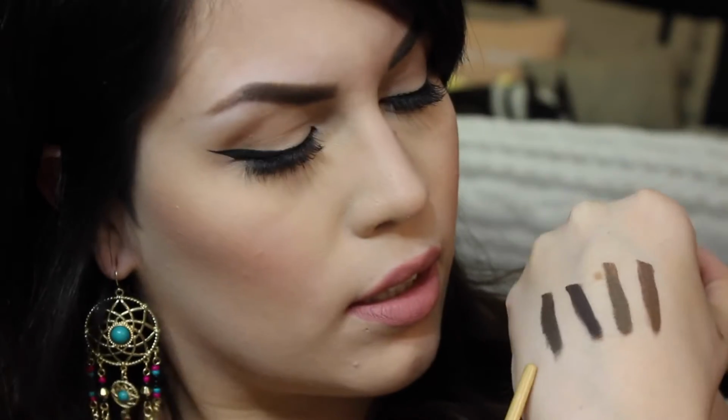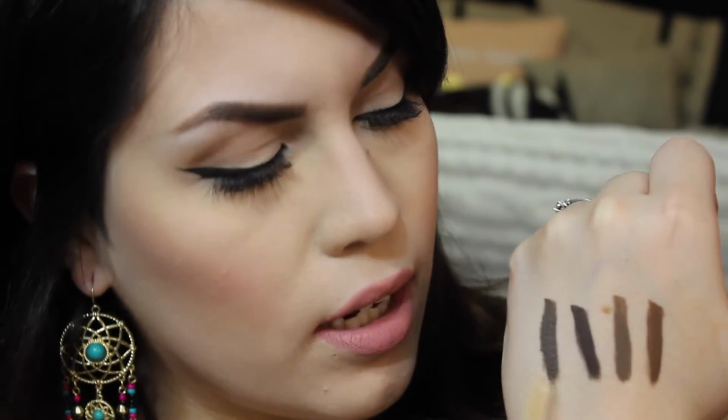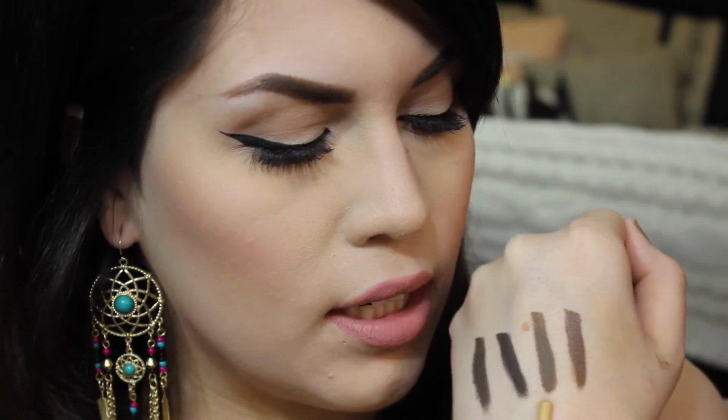And of course, finally, we have the ColourPop brow color. So I'm going to go ahead and zoom in just a little bit. I still want to be able to talk to you guys, so I'm just going to zoom in a little. So here we have the Anastasia one, the Salon Perfect, NYX, and ColourPop.